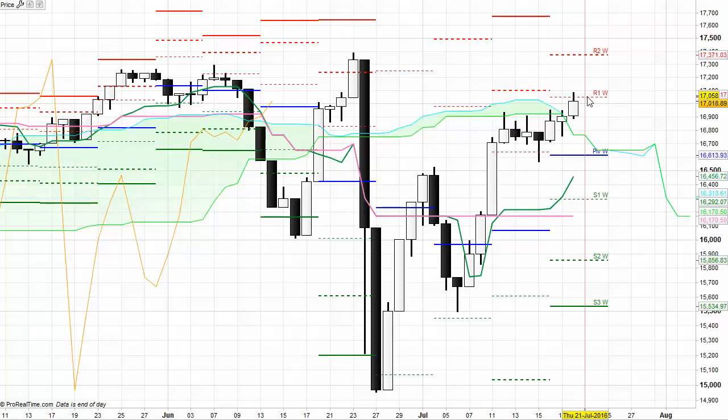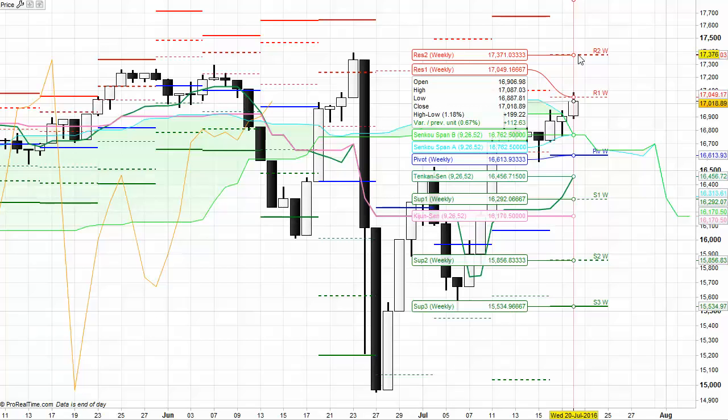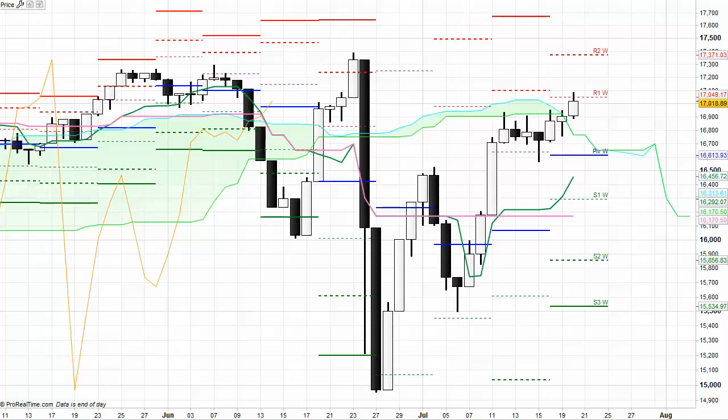For this week, the first pivot point resistance level has been reached, with some minor rejection from there, so monitoring that level very closely for the next day or two's trading. If we do trade in a bullish manner above there, we could easily end up seeing the FTSE trading up to the third pivot point resistance level at 17,371.